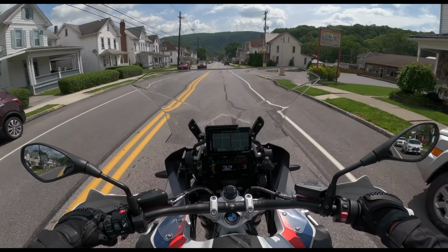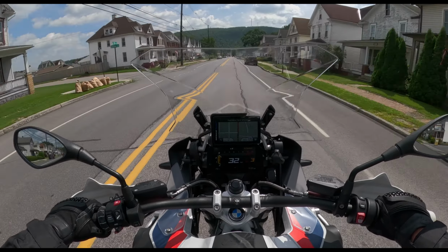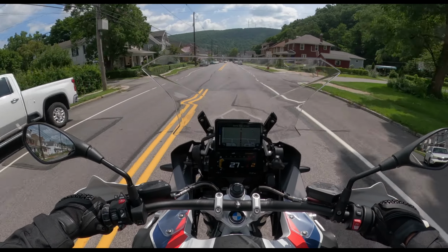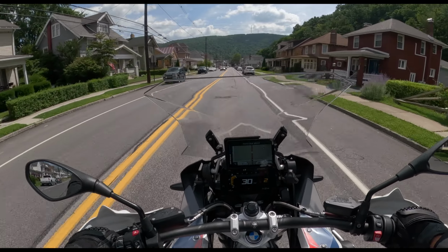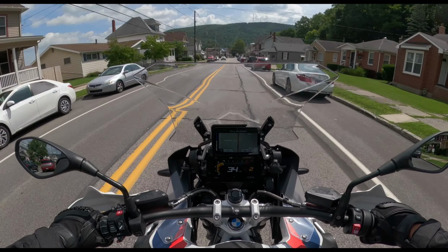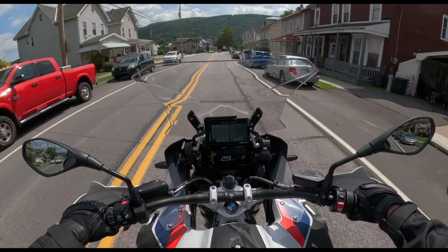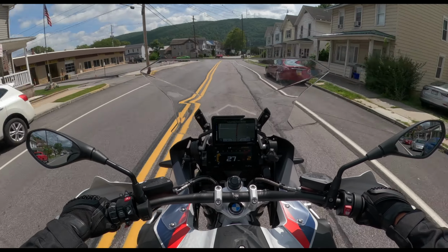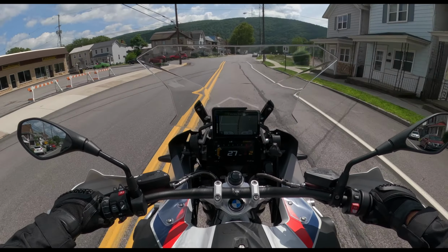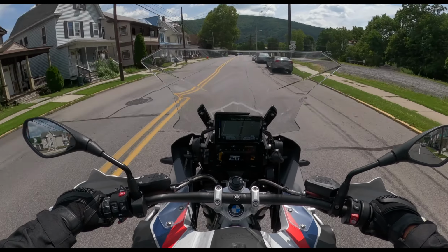I am not a cruiser guy. I'm not, and it has nothing to do with, you know, that I know how to throw around a sport bike or an adventure bike. It has nothing to do with that. I just like the riding position better on the adventure bikes. I like it a lot better. I like it tremendously better.